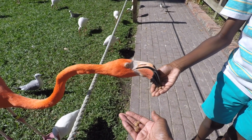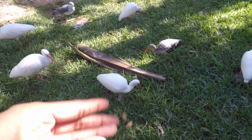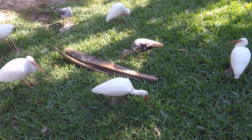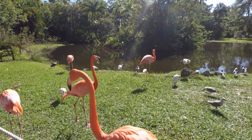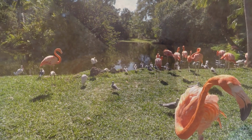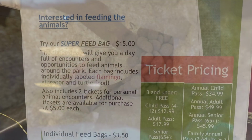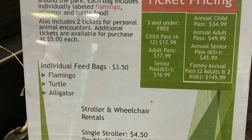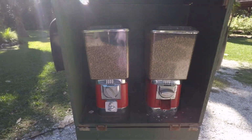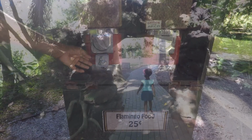Now, my daughter hasn't started feeding the flamingos. She hasn't built up that much courage. She's enjoying tossing food in the direction of the ibises. I don't blame her. These gorgeous birds are taller than her. And after all this feeding, we still have plenty of food. We purchased the $3.50 bag. And there are machines that take quarters that dispense smaller amounts of food, which may be a good idea if you have a smaller group or don't plan to do a lot of feeding.